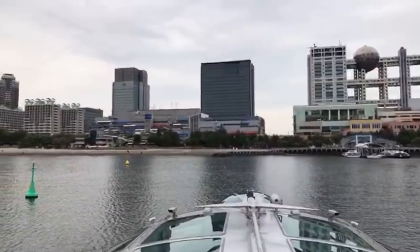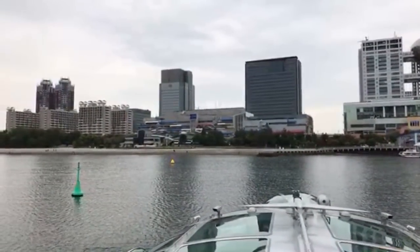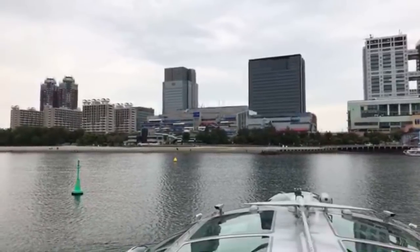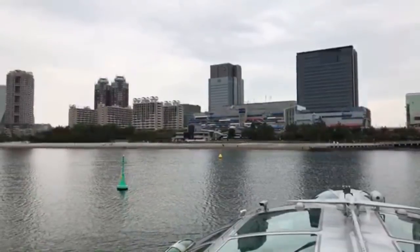And down there is my father, who's staying inside, the sheltered life. I think he wants to drive the boat. Oh, he wants to drive the boat? Okay. I believe that.